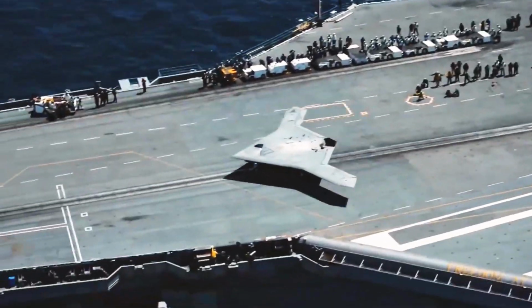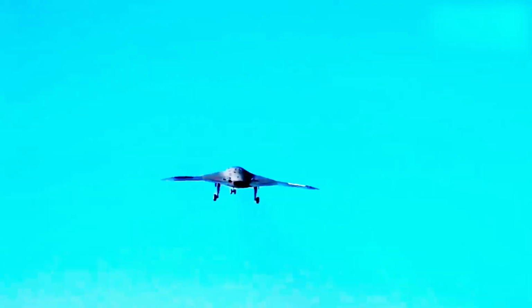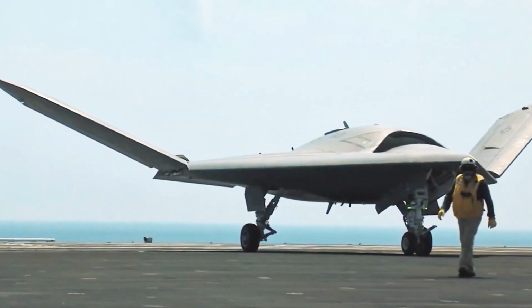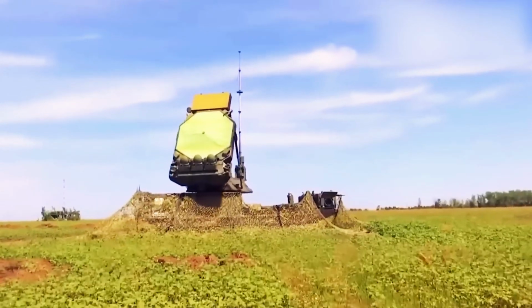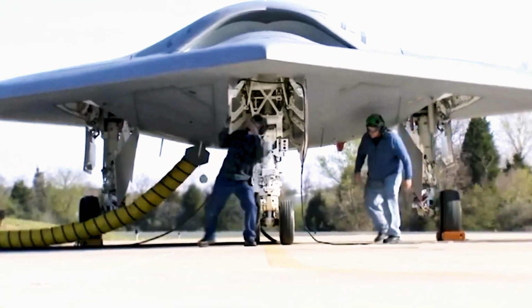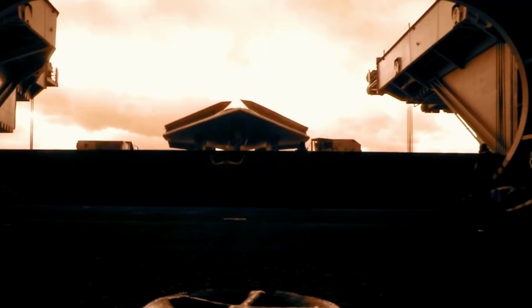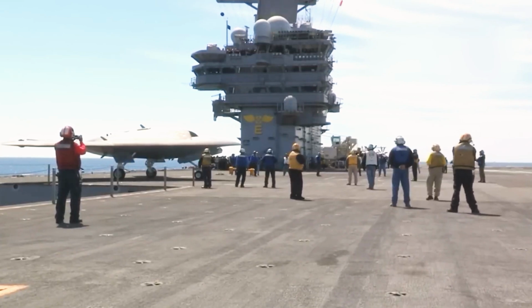The X-47's journey began in 2000, when the U.S. Navy wanted more than just flying drones. They needed unmanned aircraft capable of spying, penetrating defenses, and marking targets. Boeing and Northrop Grumman received small contracts to explore the concept. Designing a drone for carrier life wasn't easy. Engineers had to create a system tough enough for harsh sea conditions, salty air, and intense electronics.